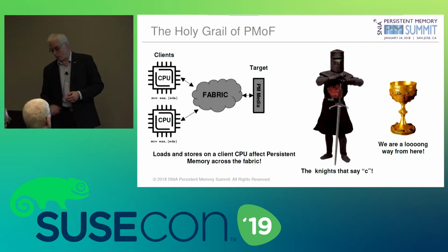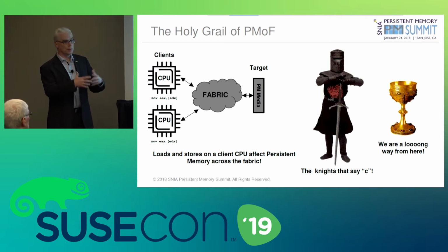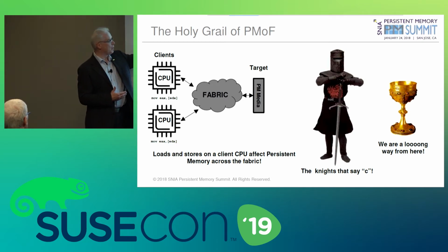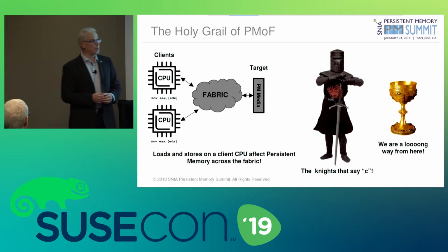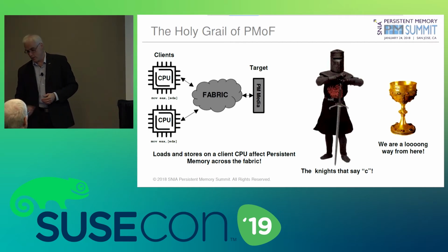And again, I grabbed one page from the persistent memory fabric as the holy grail. Of course, if you think of shared storage today with RAID systems, and you have persistent memory, you can think of two CPUs with a fabric in between, and I want to access a remote shared persistent memory.